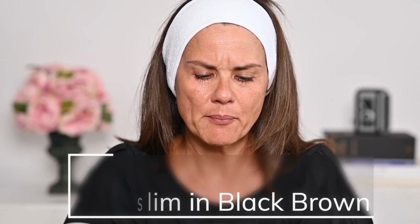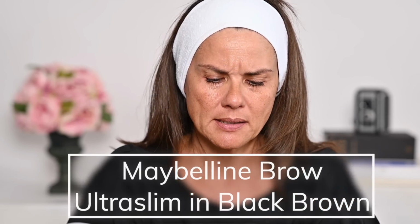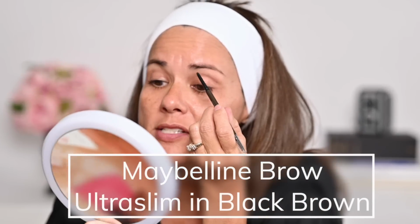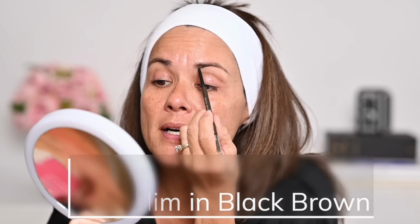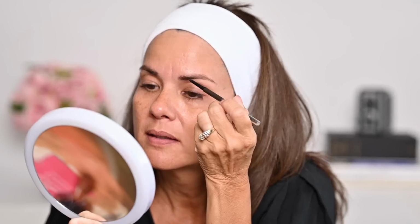So I wanna fill in the spots that are going to be bare when my brows are where they are naturally. So I'm using the Maybelline Brow Ultra Slim Pencil in black brown. And so for me, I just have a little bit of faint spots right here. And then I have a little bit of thinning up here. And I don't want it too heavy. I don't like a really heavy line.